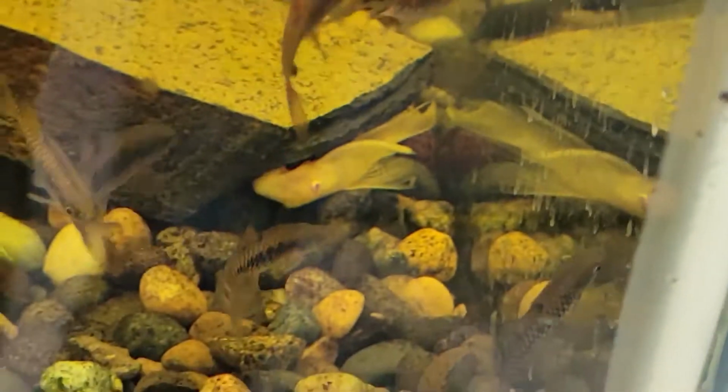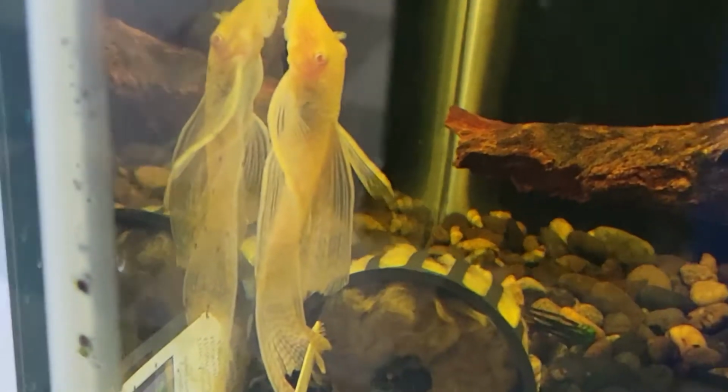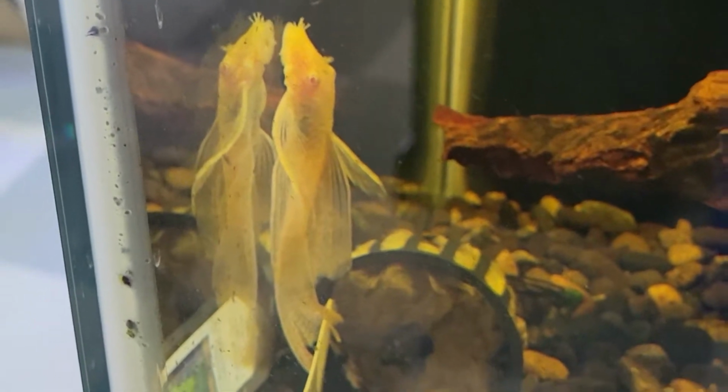Finally in this row we have checker barbs and some graceful, oh no, not graceful, these are red-tailed rasboras. Very, very similar to a graceful. And then some pretty decent size long fin albino bristlenose purples.